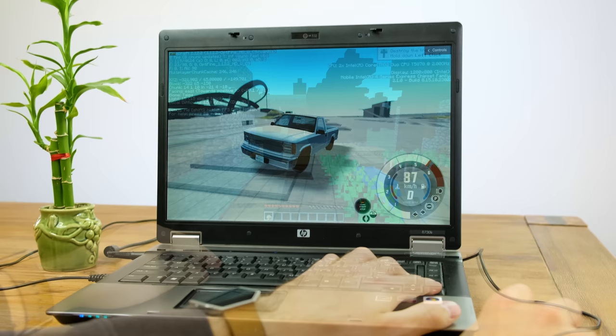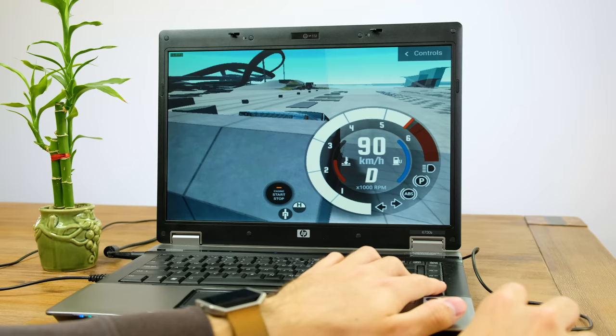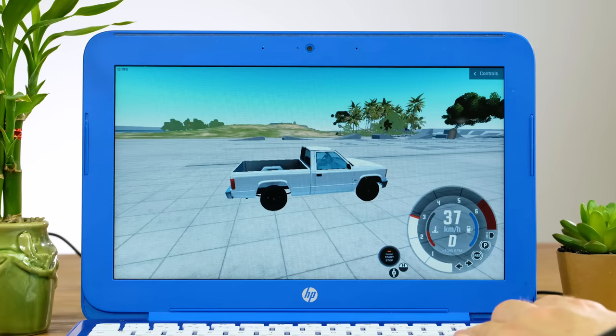I've also selected 3 games on Steam to try out. First of all, let's give BeamNG Drive a go. On the lowest settings at the native resolution, I managed to get around 5 frames per second. However, when I dropped the resolution to 640x480, it was a far more impressive 10 frames a second. Just kidding, this is so choppy and unplayable. Even the HP Stream I reviewed a few videos ago did better than this.